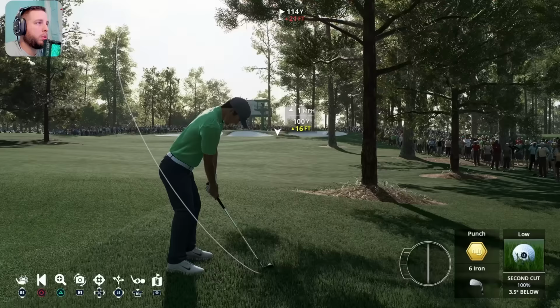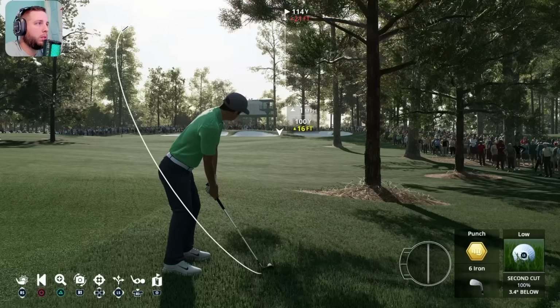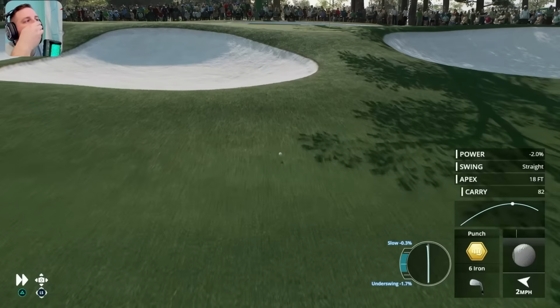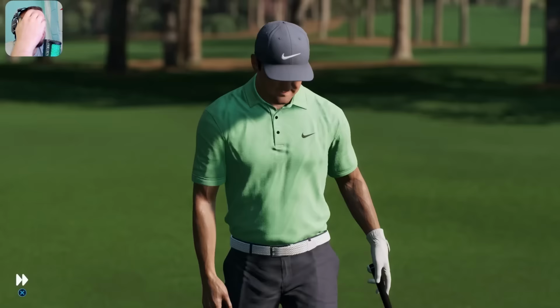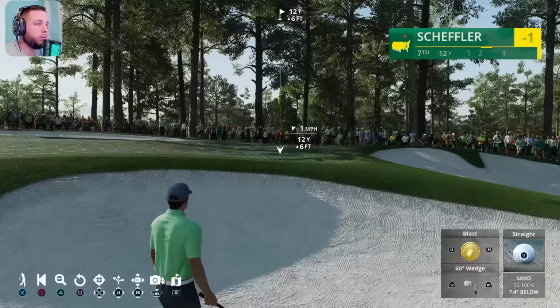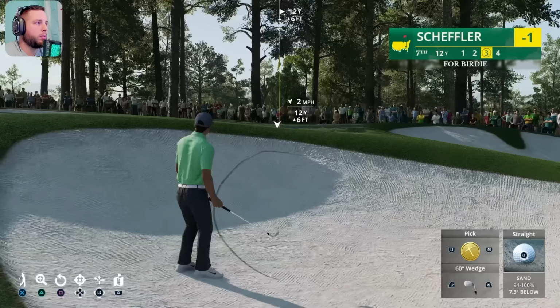Ball's below our feet. It's going to go right a bit. Oh no. That sucked. I've never hit a punch shot, so I don't know. Into the bunker, out of the frying pan into the fire. Sometimes mistakes, they just have a way of compounding themselves. I like how I still see the trail.